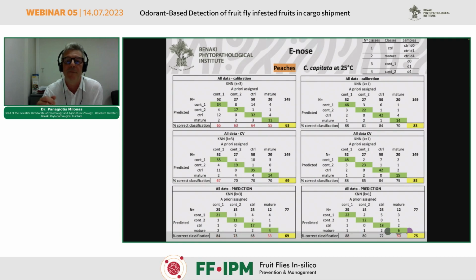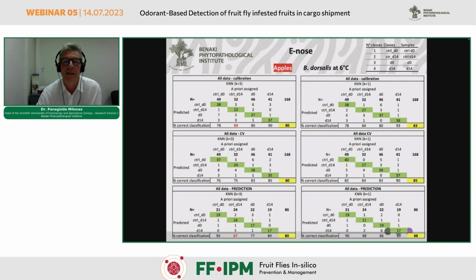And we did the same in peaches for Ceratitis capitata, again at 25 degrees with 75% accuracy of the prediction. And when we went down to 20 degrees, accuracy was better, up to 85% correct classification of the different fruit categories. And we went further for other temperatures.